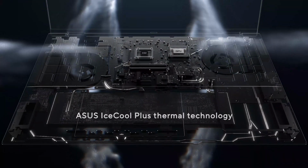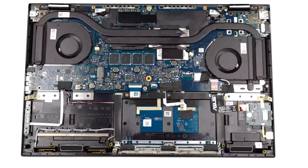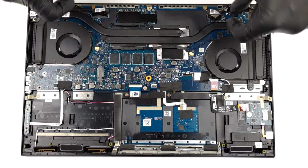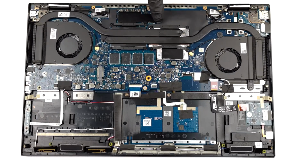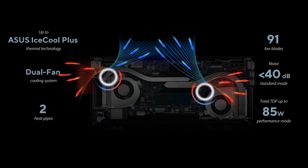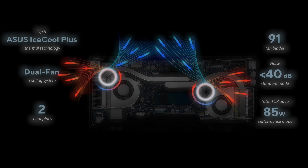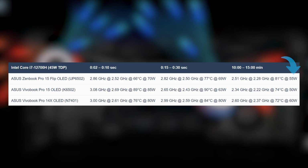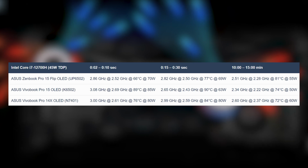Keeping things cool is left to the iCool Plus setup, which has 2 heat pipes and 2 fans with 91 blades each. The setup is made with the purpose of keeping the hardware performing while being as quiet as possible. In normal mode, the device doesn't go over 40 decibels, being dead silent most of the time. In our stress tests, the cooling can keep the Core i7-12700H running at 55 watts in long runs, while spiking as high as 70 watts in the first few seconds, so expect short burst performance to be great.